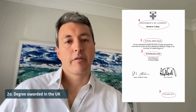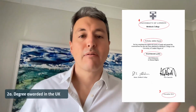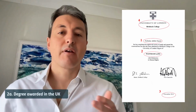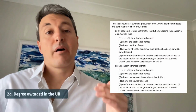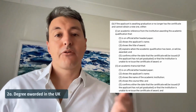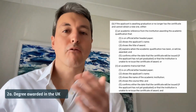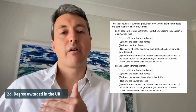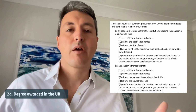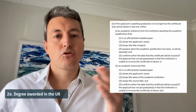In certain circumstances, if the degree certificate is not available, an academic transcript or a reference letter which contains certain specified information can be provided. But it's important to review whether the alternative document would meet the requirements of the rules. So let's say you've lost your degree certificate and you've got a transcript, or you can get a letter from the university. You can see that the rules here set out what the transcript or reference letter needs to contain.